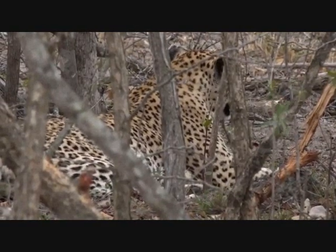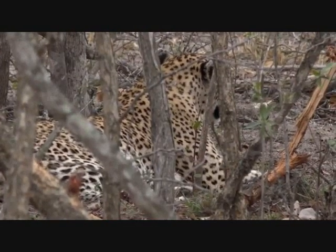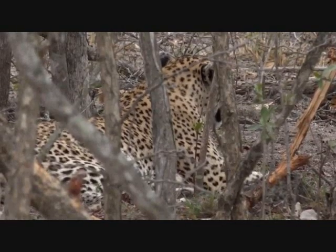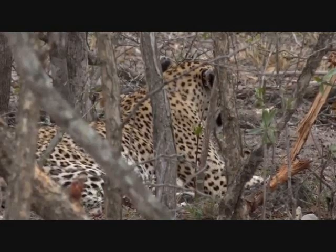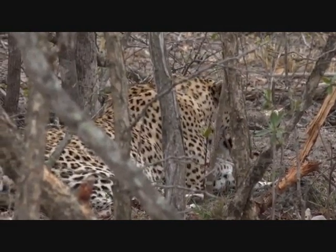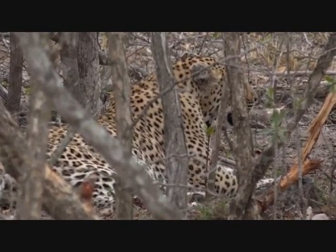This particular patch of Buffelshoek is slightly longer than the one closer to the gate, but towards Gowrie Gate, to the west of me, there's only a thin sliver of Buffelshoek there, and then north of that is Manyeleti. So you'll find that her territory goes into Manyeleti as well. Beyond that, I really don't know. Of course, bear in mind the dynamics are changing, as they always do.